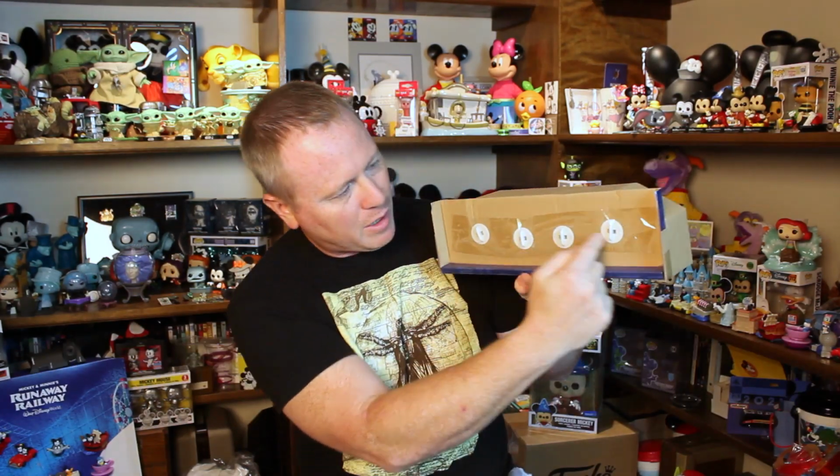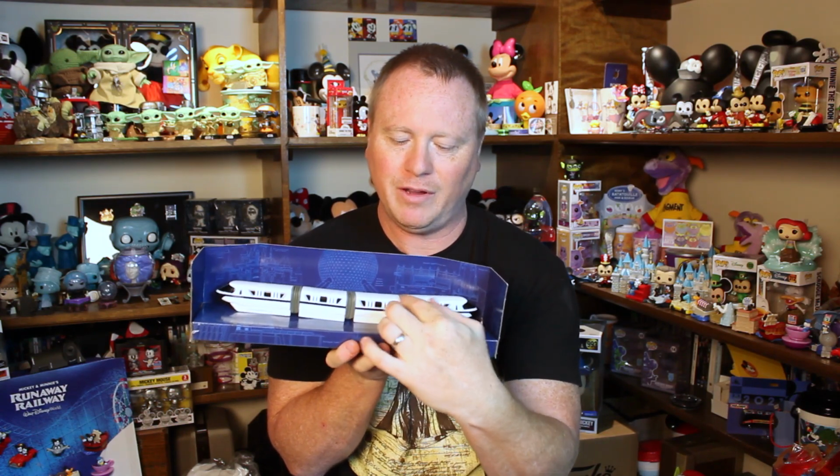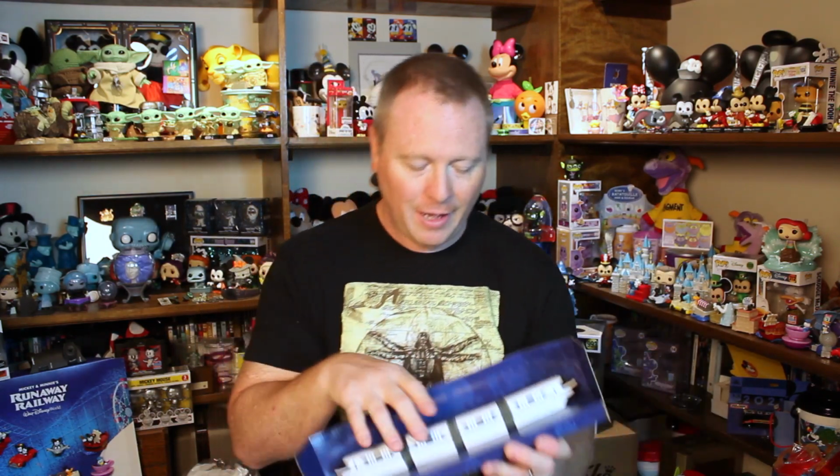It's all taped in at the bottom right here. Each car is separated. It's really neat, this accordion material right here, so it looks like it's a real monorail. But this is going to go over on our shelf right over here, and I'm going to enjoy this. I know that that was not part of Star Wars Day, May the 4th Be With You, but it did come in this order, so I wanted to make sure that you saw that.